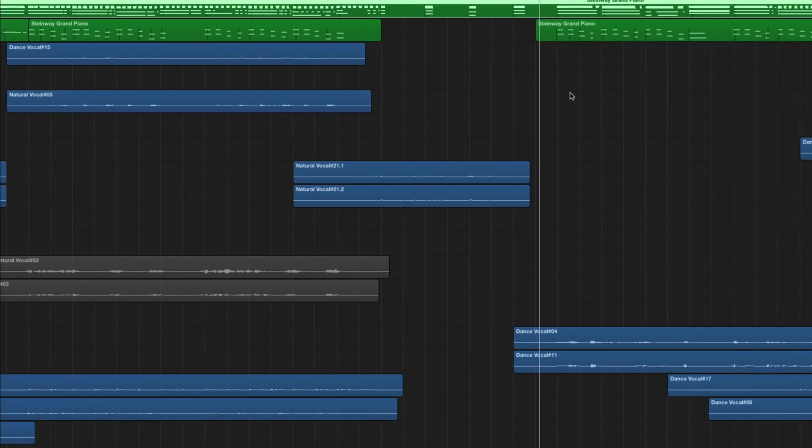She's singing quite quietly and she's not singing this intense "I love rock and roll" part, but the drums seem to indicate that she should be. So this is what it sounds like in the newer version.